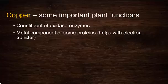Yes, if you look at the bottom here, April, you should see a file. Yeah, if you click on Soil Micronutrients Final PDF, you can download that.